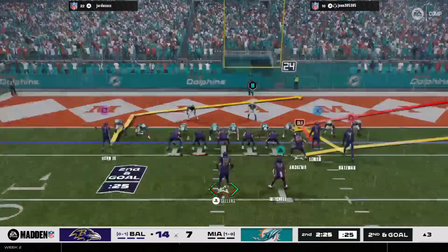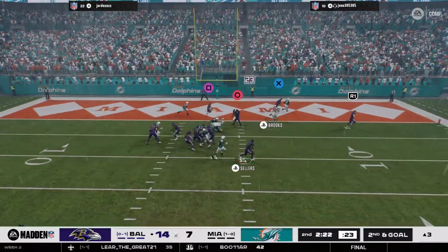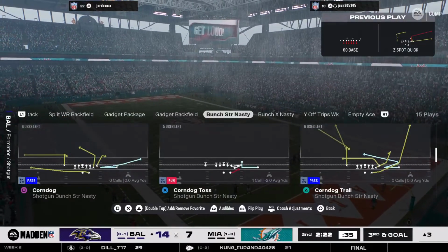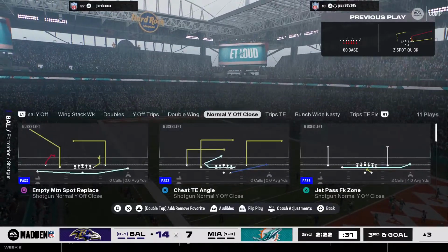Here's second and goal. Go. Go. Looking to the air here. Buying some time right. And he just got it away before the hit, but the pass winds up incomplete. It's going to be third down. Trying to find his tight end. So they'll be left with third and goal.